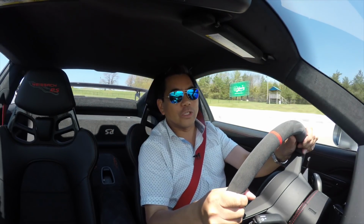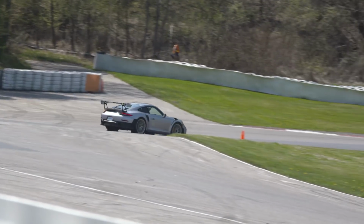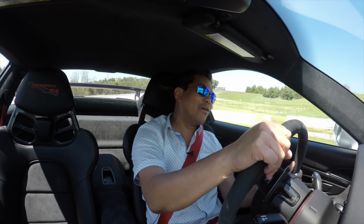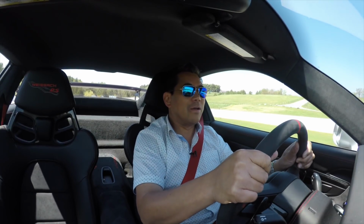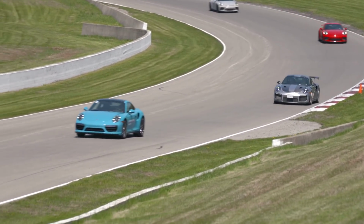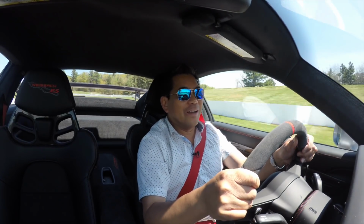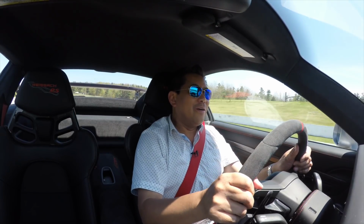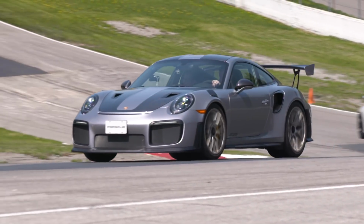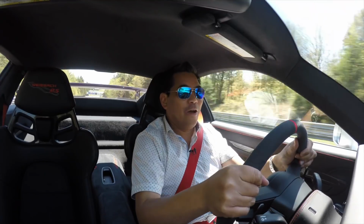These tires are so sticky, and they have to be with this much power. The weight transfer, it's so predictable. Listen to it pick up all that gravel. The radio is on, but I can't really hear it because I got the beautiful song of that 3.8 liter twin turbo motor. Up the hill again. This is a lot different than the Carrera T or the regular GT3.